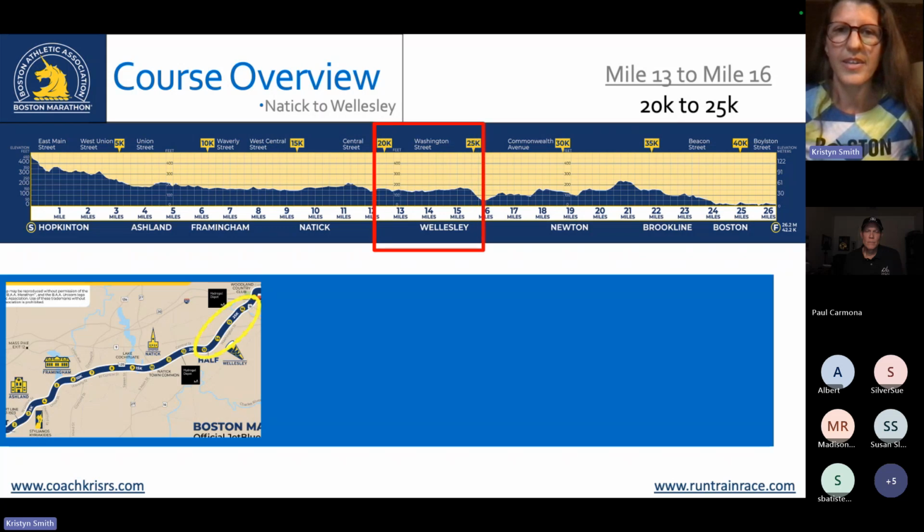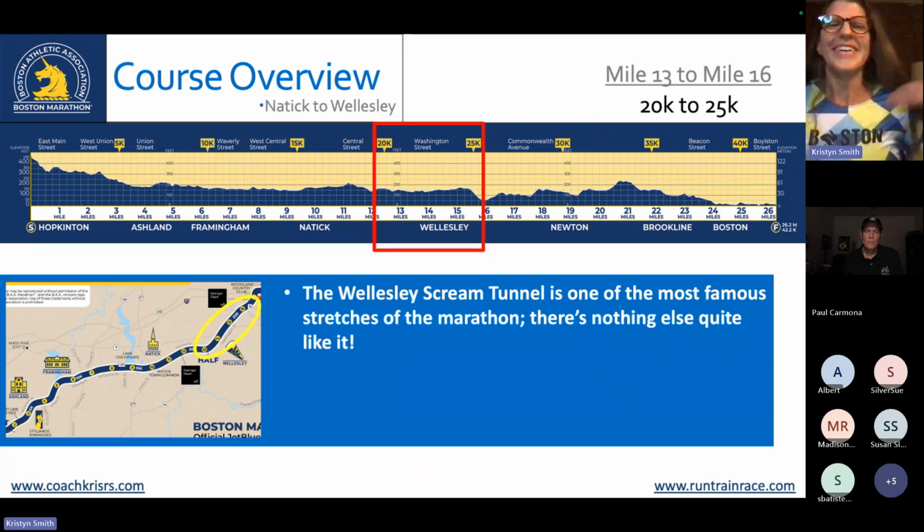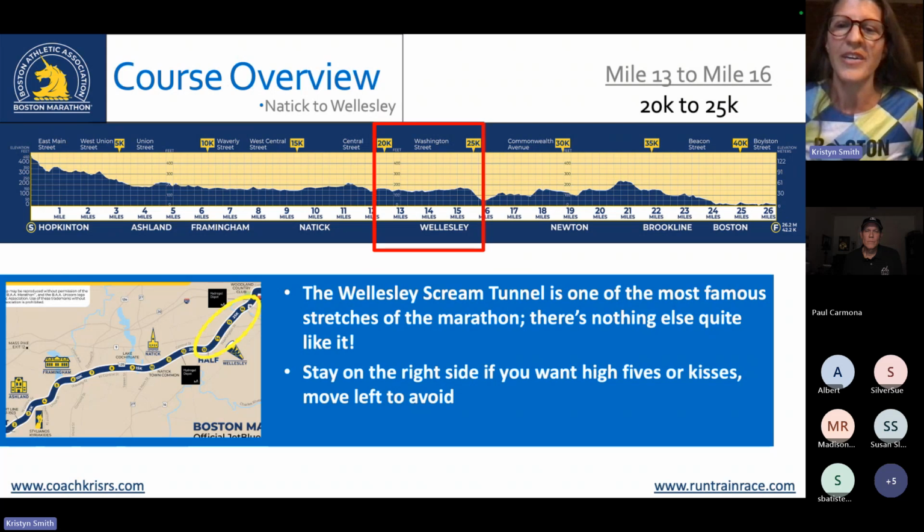We are here, Natick to Wellesley. And this is where the Scream Tunnel comes. We sort of got to it a little early because it is very exciting, but there is nothing else quite like it. That is 100% true.